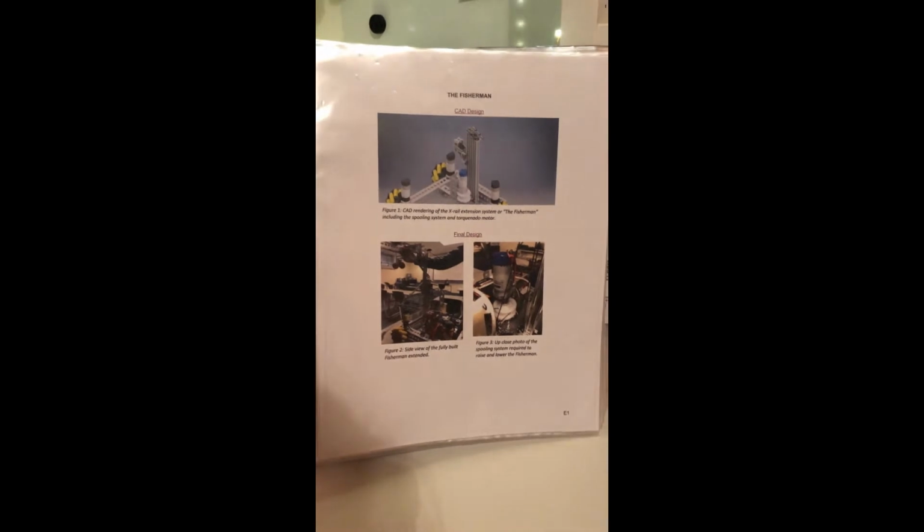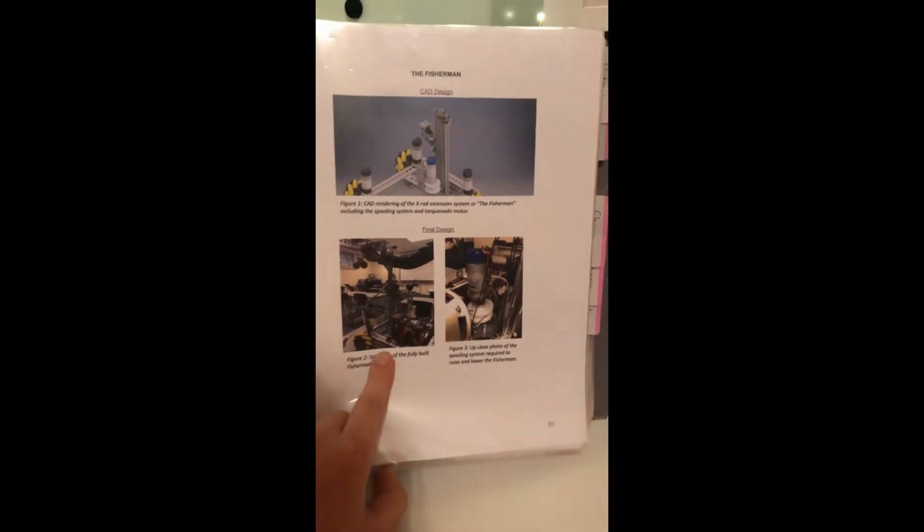So this is basically our X-Rail system. We started off with a CAD design just to show them what we were thinking of, basically in the CAD rendering, and then different pictures of how it was made or different components of it, such as the pulley and X-Rail system. Then on the back, we talked about the pros and the cons of each part of the robot.